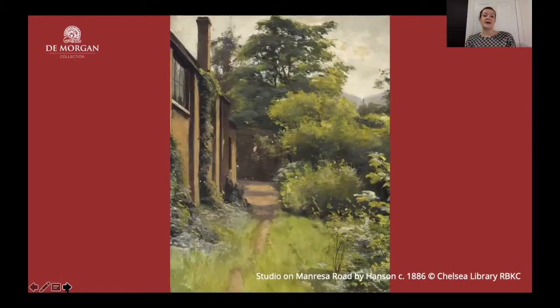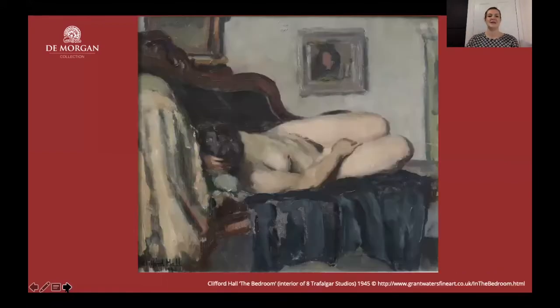Here we have a more contemporary image, but obviously a painting, not a photograph, of the Trafalgar Studios by an artist who I've only been able to identify as Hanson, so the surname Hanson, and this is definitely from 1886, so definitely at the same time Evelyn was working there, and this is the garden of Trafalgar Studios on Manresa Road. So an absolutely wonderful thing to have. You can imagine having that outdoor space and that natural environment, really important to the artistic life working in this area.